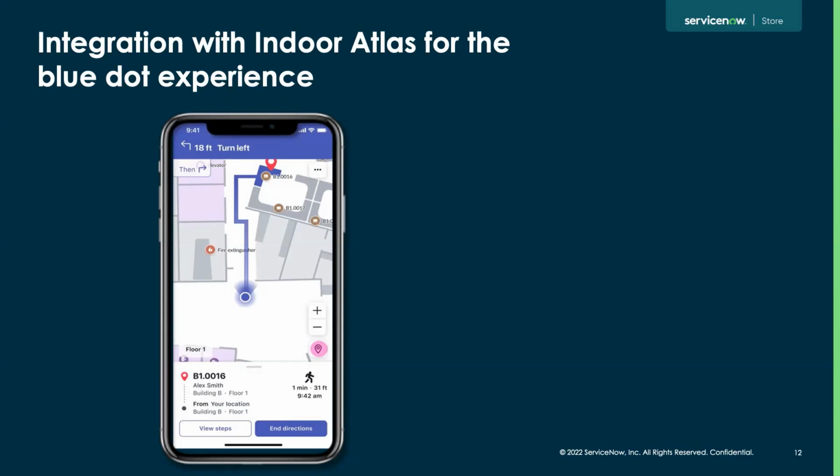GPS doesn't work within buildings, and the purpose of Indoor Atlas is to give you an accurate blue dot, especially if you have several floors within a building. But remember, this works only with the mobile app, and you need the Tokyo family release to have full usage of Indoor Atlas with Indoor Mapping. Technically, it's not possible to use the blue dot technology with your web browser, because it requires a mobile application. So it's only for mobile users using a Tokyo family release. And of course, you have to sign a contract with Indoor Atlas and deploy their technology before being able to take advantage of the blue dot.